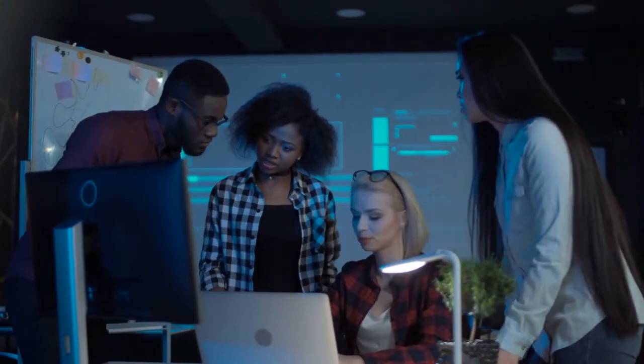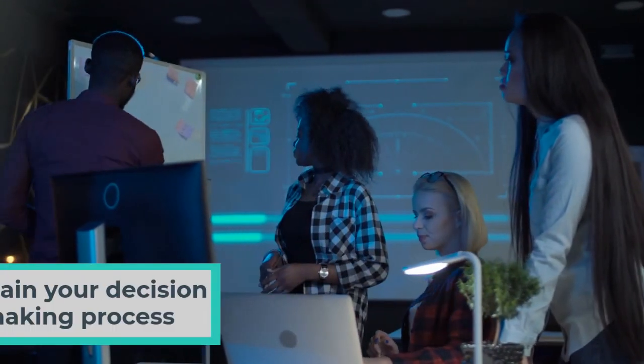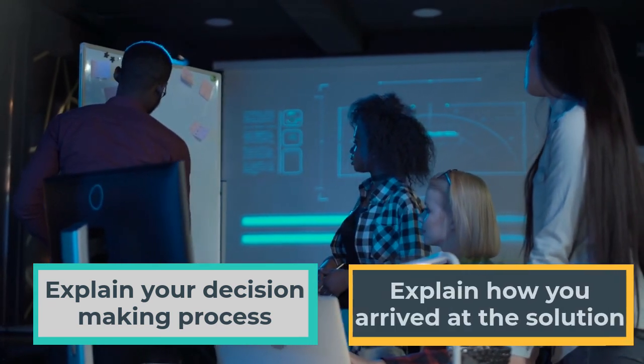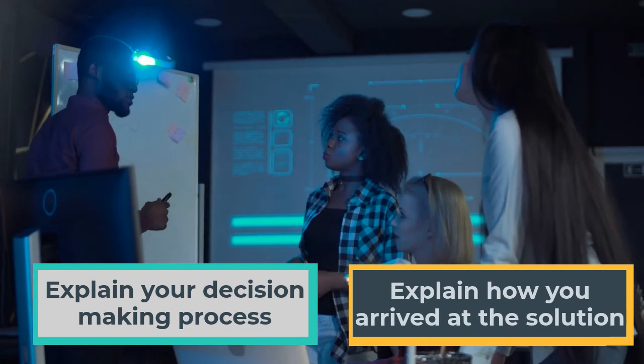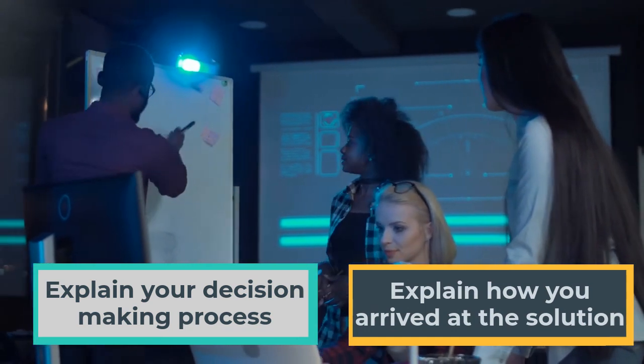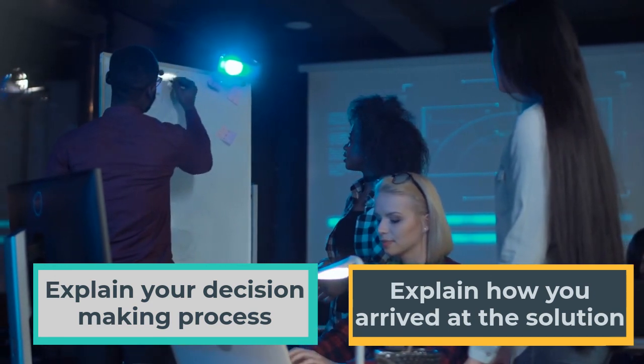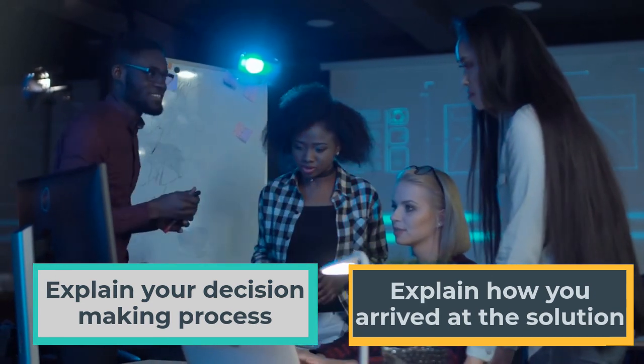For example, if you're presenting on a problem you overcame, explain how you approached the decision-making process or identified the solution that led to a successful outcome. Participants will benefit more if they understand how to use or adapt your solutions when they return to the workplace.